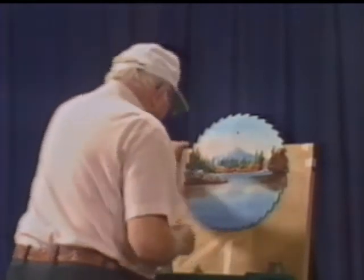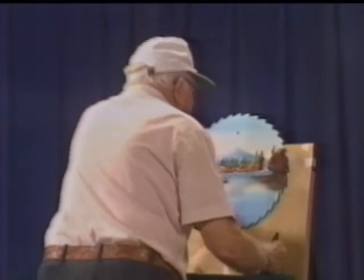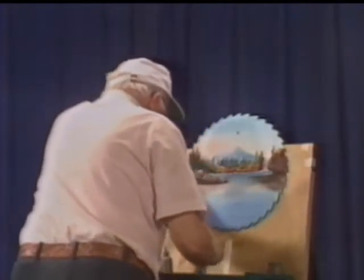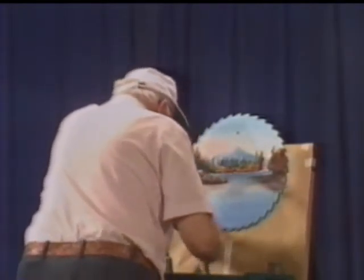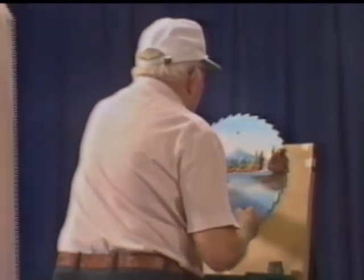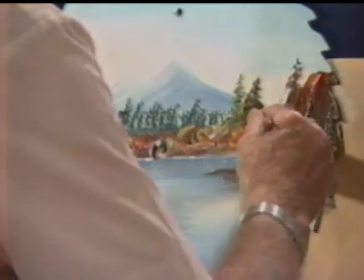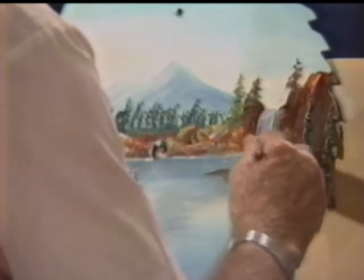But anyway, I got to put in some more trees over here. Now, little black. Where would be a good place? Well, there's a good place for one right here. A nice big tree right here. And maybe one in there. And what's the matter with putting a little one right here?